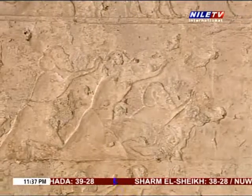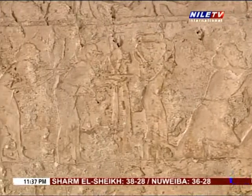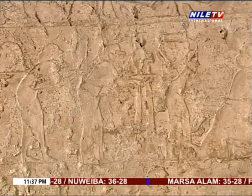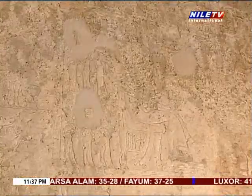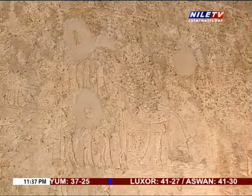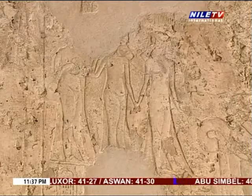On the eastern wall is the scene of the tribute of the foreigners. In it, the king and his family stand in an open kiosk while the foreigners bow in front of him. This is a very special scene, as it's the only time the six princesses appear together in any tomb in Amarna.